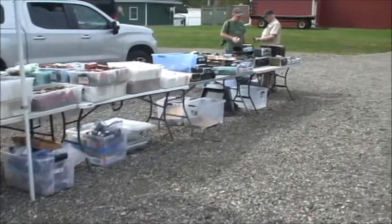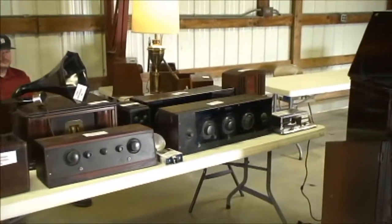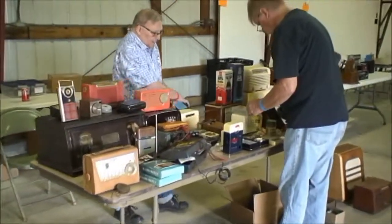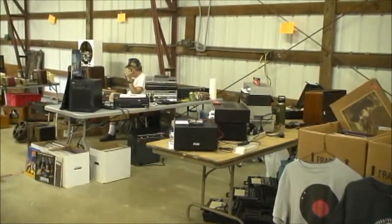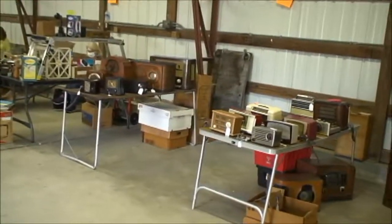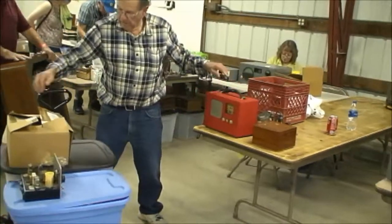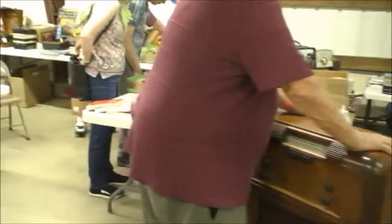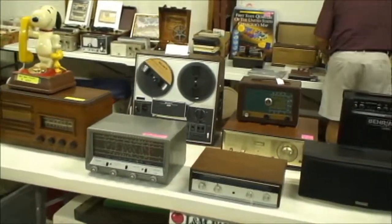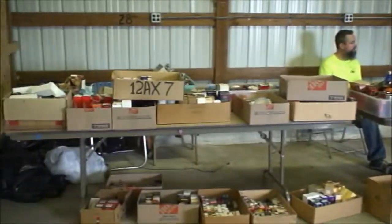Large collection of tubes here. There's Dan's collection of radios. There's still a good amount of stuff here. A number of people have left, but there's still a lot of stuff left. All tubes.